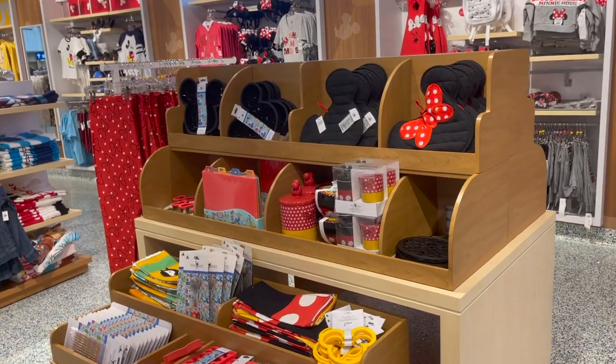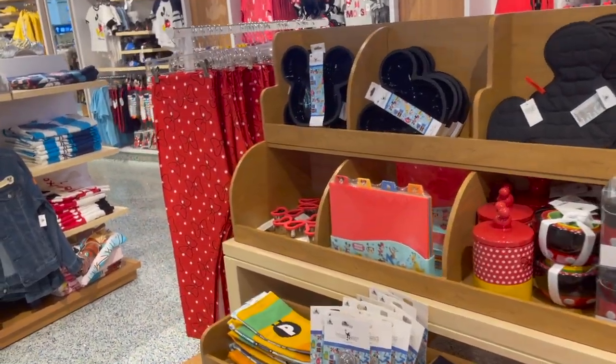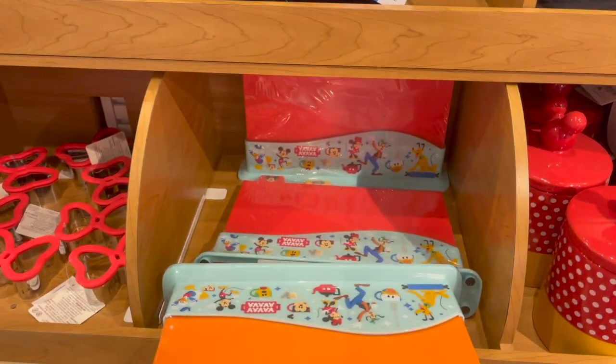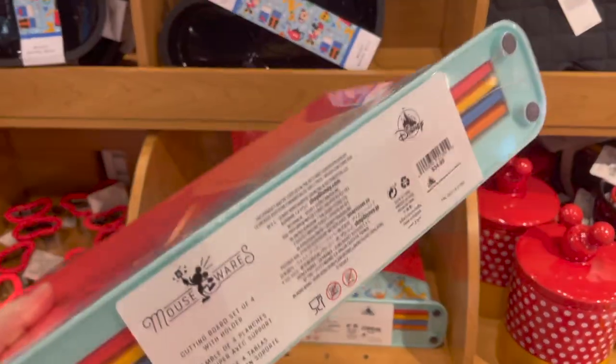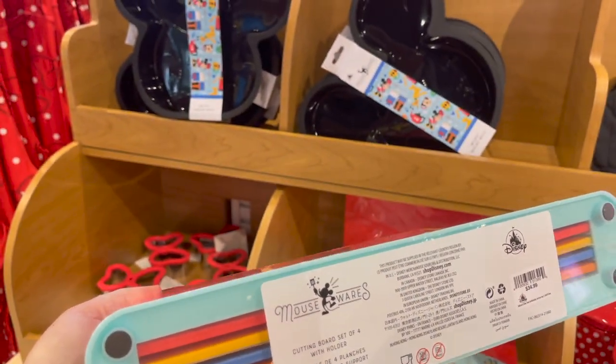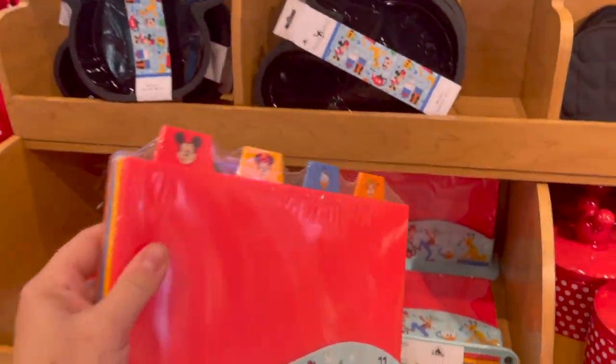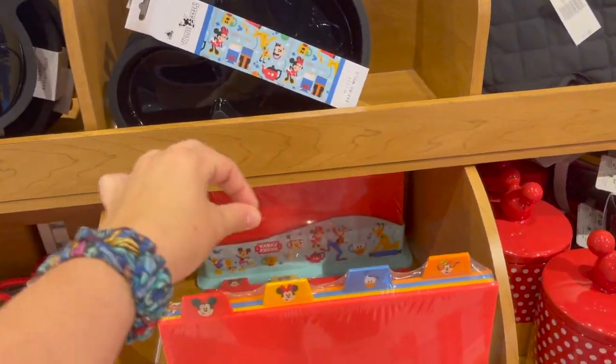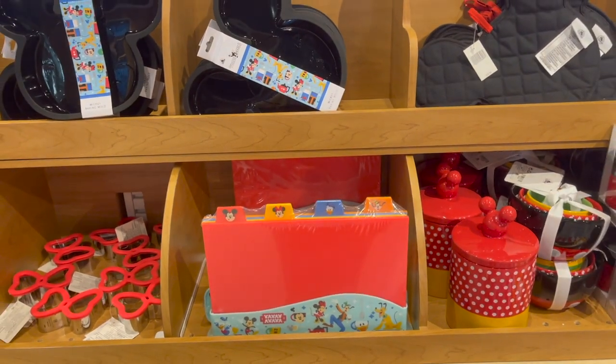They have a small selection of the housewares and stuff. They have the new, I really, really like these cutting boards. I want them because it's 4 cutting boards and I love that it's a holder so you can keep it out. Like mine are in a cabinet and it's a pain in the butt to get to them. These are super easy to just pull the tab to grab them.